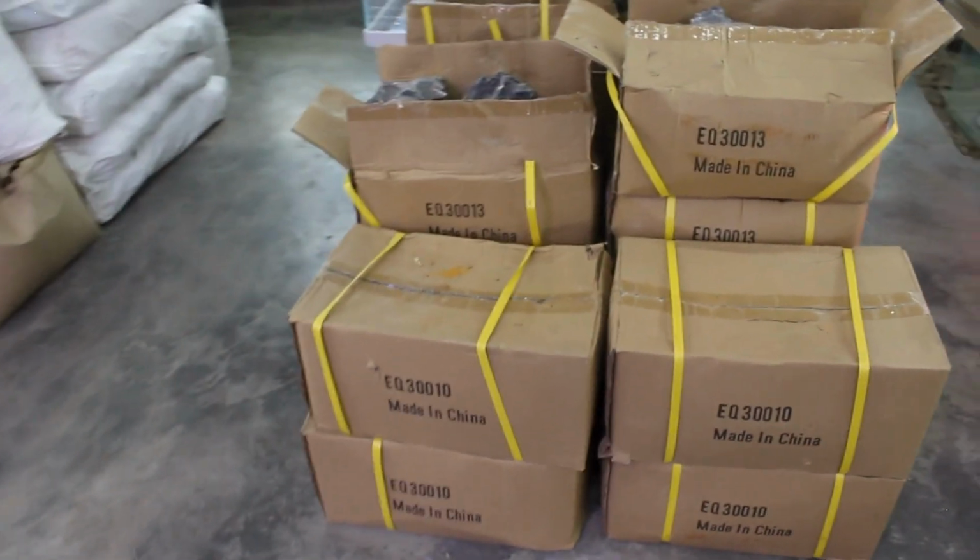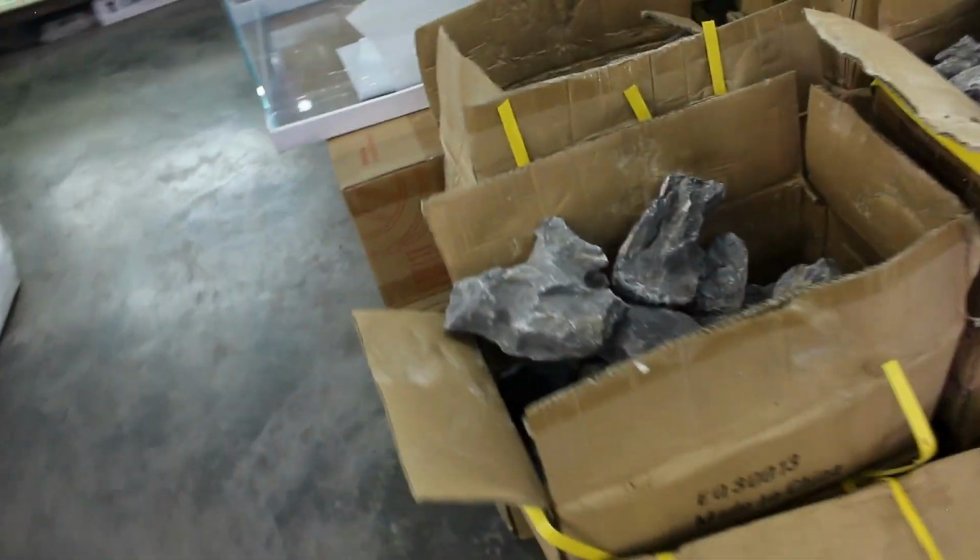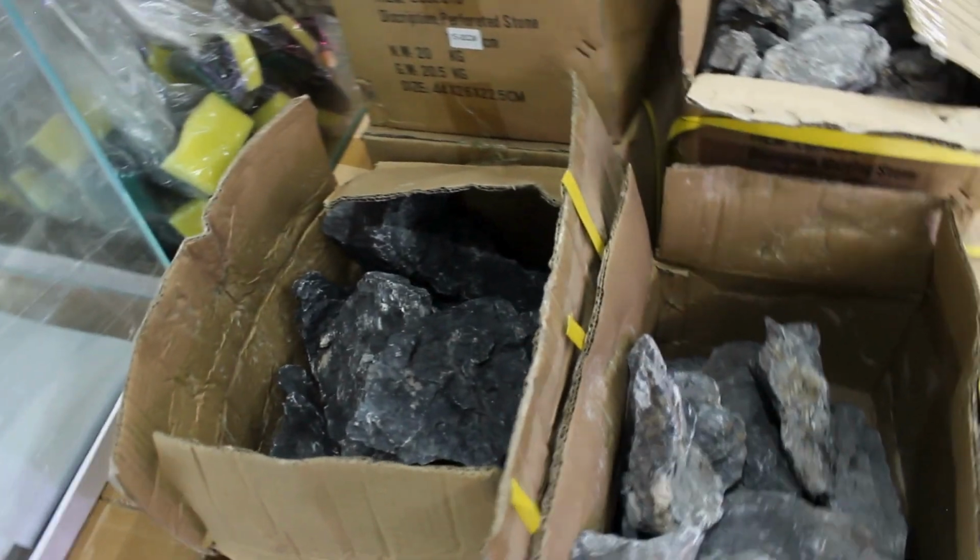This caught my eye and I jumped onto this, right? The rocks. I think each box consists of like 20 kilos.